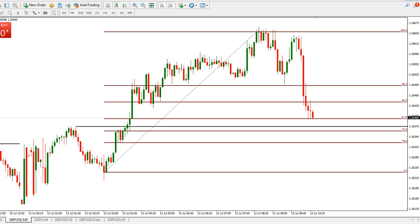Give us a bit of an expansion through this low. It's reacting again. Lovely reaction off that 40 level, lines up with the 618. You're going to punch through the low now.